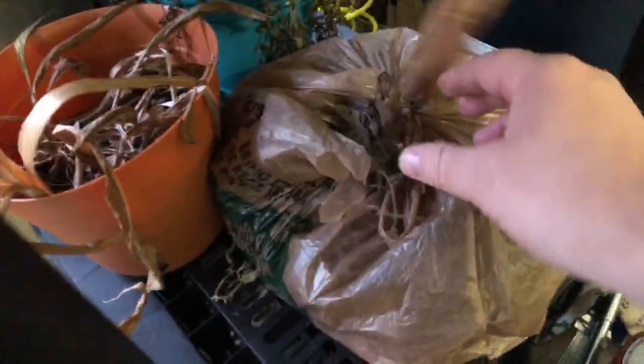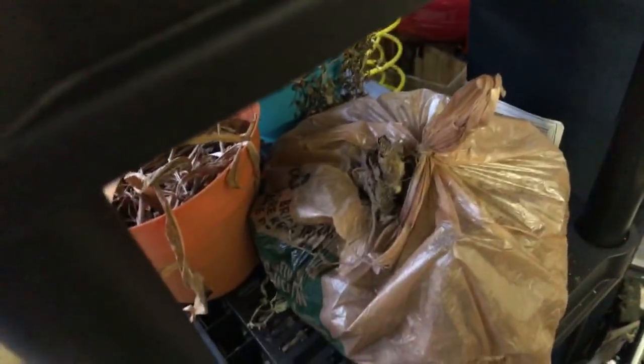So he just gave that to me. He said, hey, you want some hostas? And I said, sure. So he gave me this big grocery bag full of them. So that'll be pretty cool.